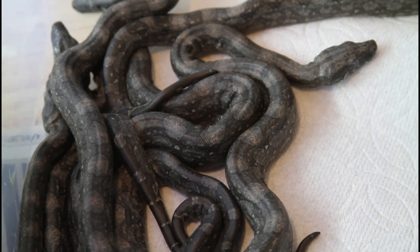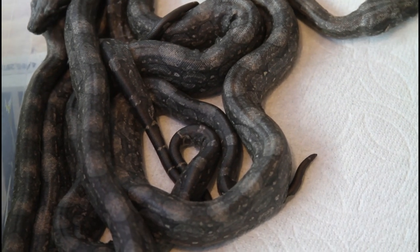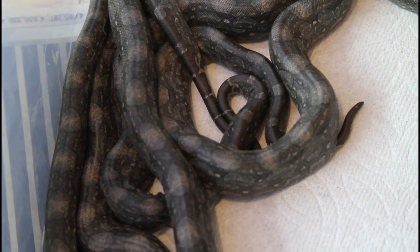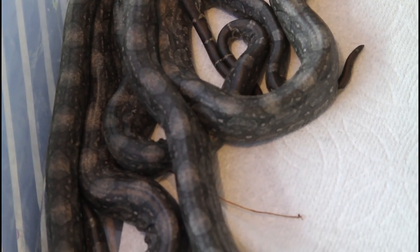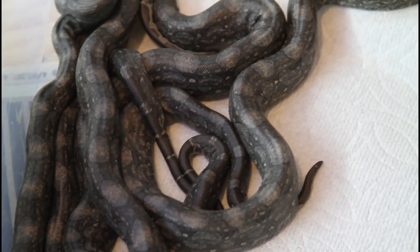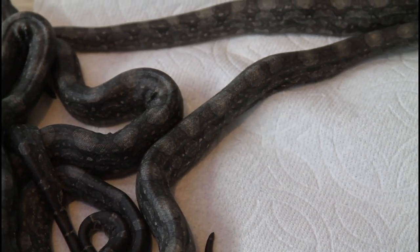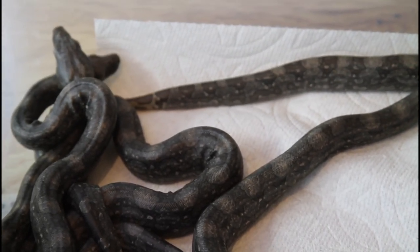And I'm just super happy to have these baby Argentines on the ground. As I mentioned in the beginning, it's been quite a while since I've had Argentines, and they have a special place in my heart. So I'd have to say this is probably my favorite litter so far this year. I usually don't like to pick favorites, but I've just been anticipating Argentine babies for so long, and it kind of eluded me for a while, so it's great to have these baby Argentines on the ground.